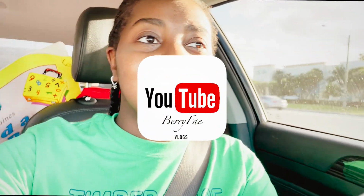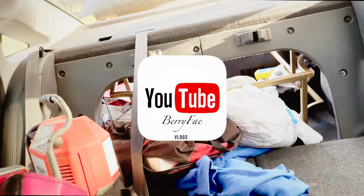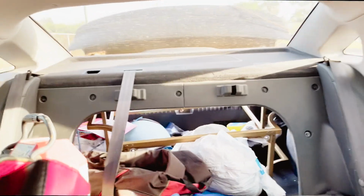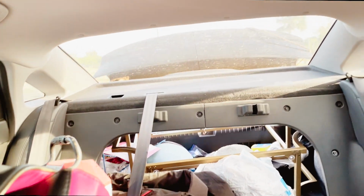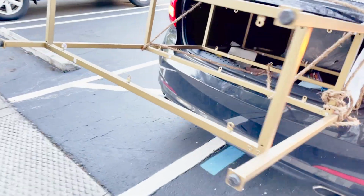So as you guys can see, I'm driving and I have my brand new shelf that I'm purchasing. My trunk is open and it's tied and I'm just being very careful, but I wanted to vlog this for the vlog and you guys will see it when I get home. The trunk is open, it's tied down with a rope, and yeah, let's see what it looks like when I get home. All right, I made it home.